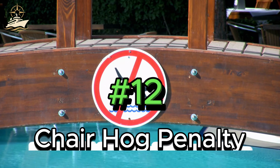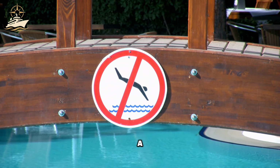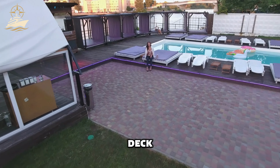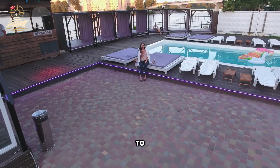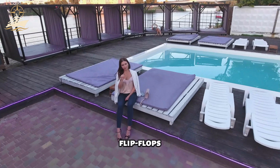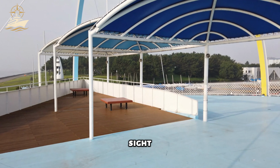Number 12, chair hog penalty, aka the poolside scam. It's 9 a.m. You head up to the pool deck dreaming of grabbing a lounger, only to find every single chair already reserved with towels and flip-flops. Not a soul in sight.